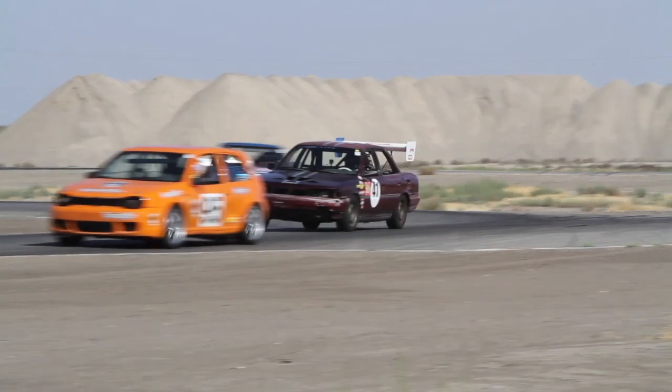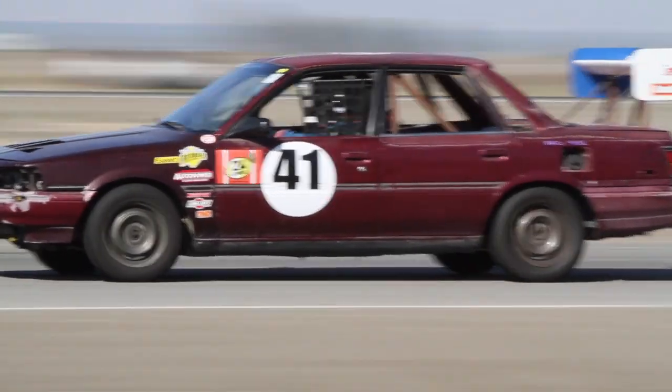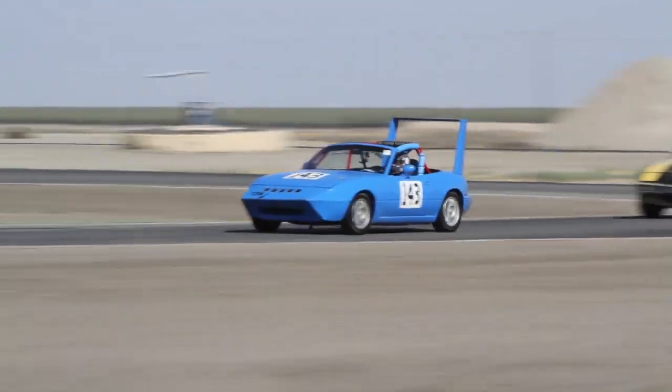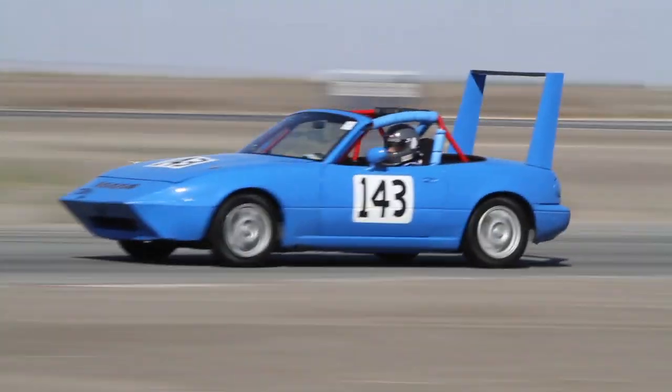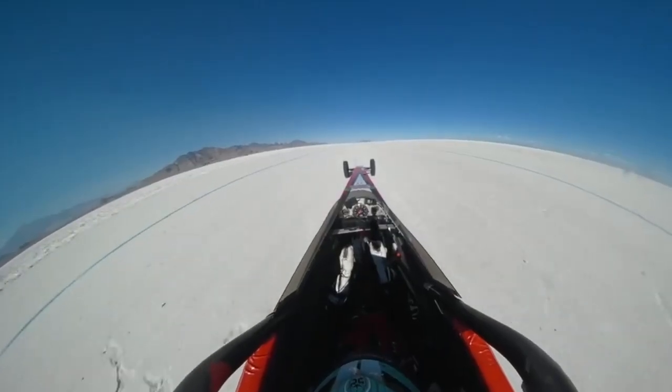Here's something we love to see. Old lady's car stolen out of a garage, wing bolted on the back, put on the track. Speaking of wings, we had a hella sweet SuperBird Miata, which proves you can make a SuperBird out of anything as long as you have the ratio right. The wing height has to be 56% of the hood length, or as we like to call it, the SuperBird Ratio.